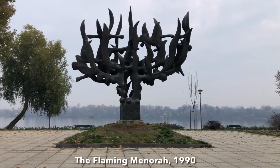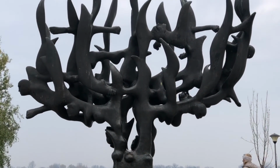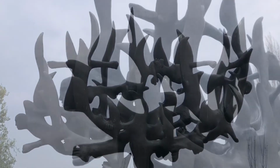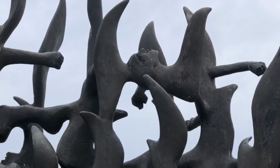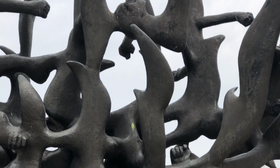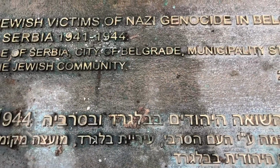Belgrade was the first major European city to be declared by the Nazis to be Judenfrei, free of Jews. They put this Spomenik up in 1990. It's a 4.5 meter high menorah that depicts human heads and limbs protruding from flames. Yugoslav sculptor Nandor Glid created this one, and he was himself a Holocaust survivor.